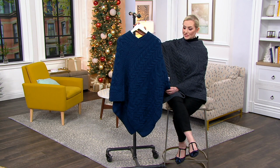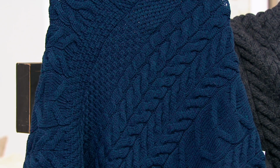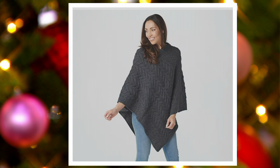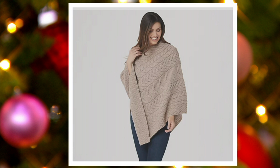I do want to show you the colors again. I have Atlantic here, very popular. We also have charcoal. That's the one that I'm wearing. Final 6 dozen remaining in the charcoal. Beautiful, very berry. 6 dozen there as well. And then finally our wicker. 250 remain in the wicker.